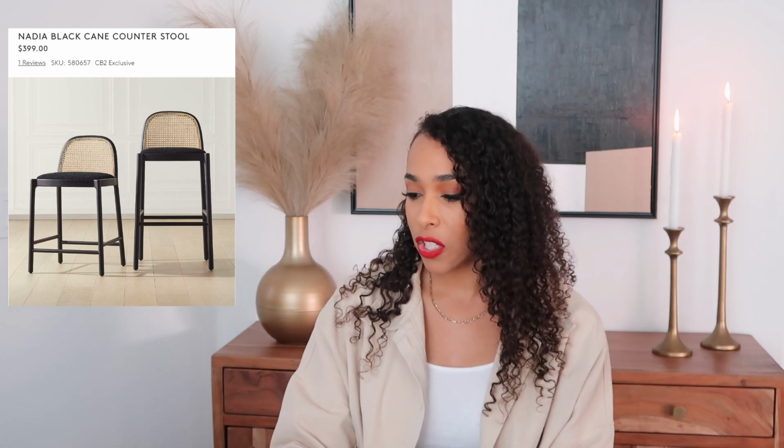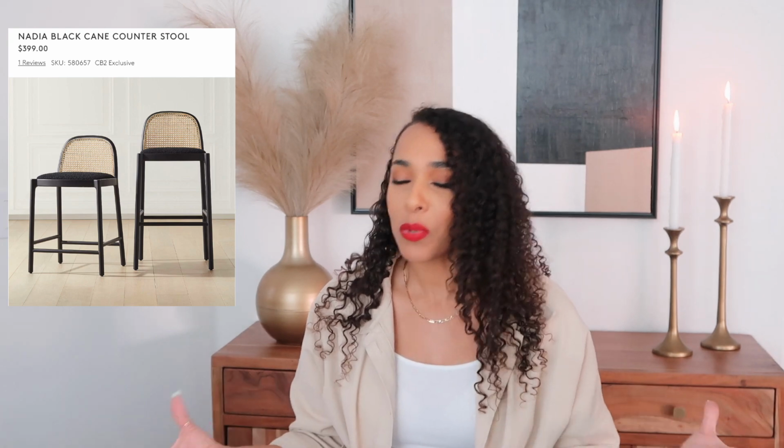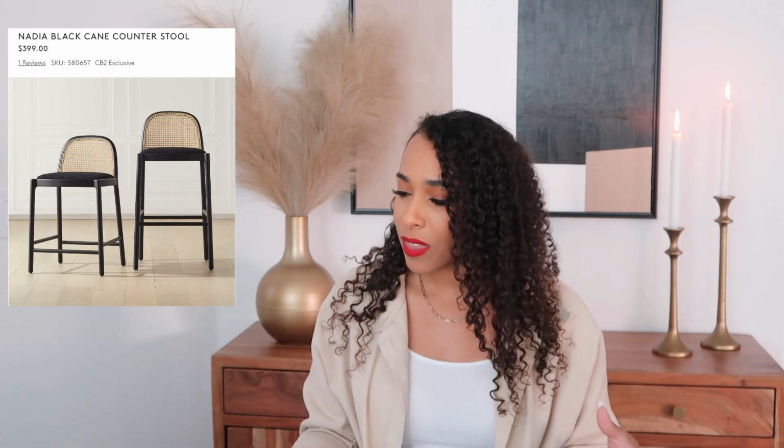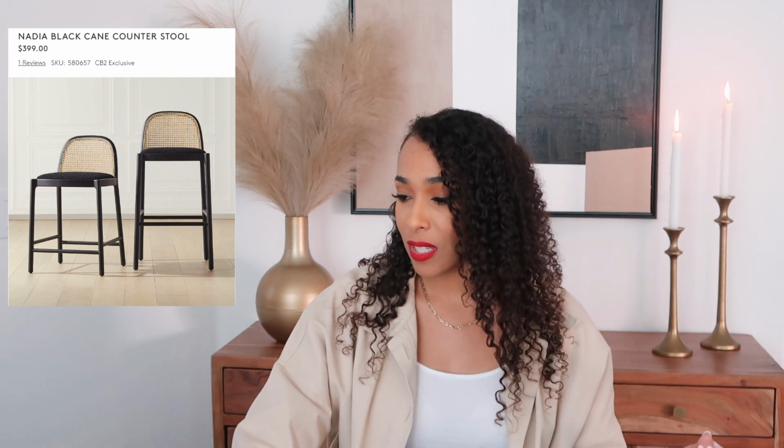I'm actually interested in the barstool version of this chair. I feel like with barstools, you can get away with not having the most comfortable barstool with the, you know, most plush backing and everything like that. Let me know if you guys agree. But the beauty is there, and I wish they had the barstool so I could test that out because I'm really, really interested in that item.